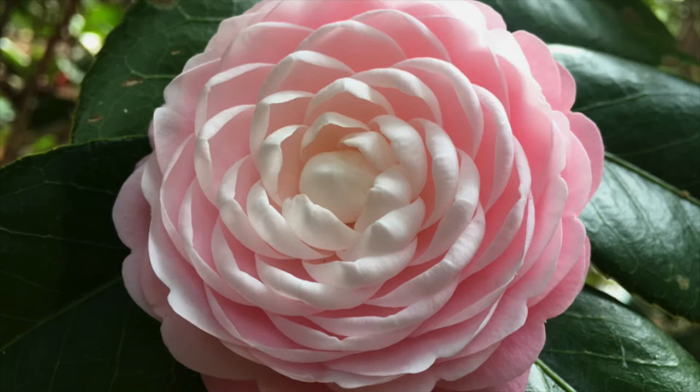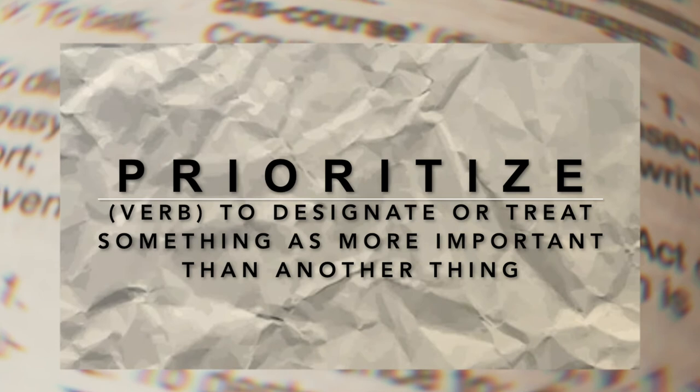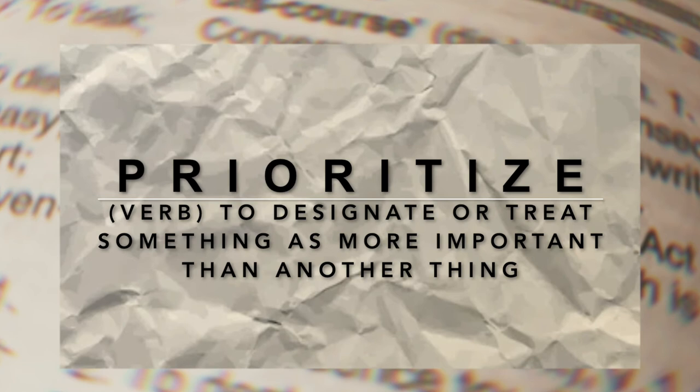And now for the word of the day. Today's word is prioritize. It's a verb. It means designate or treat something as more important than other things. Prioritize.